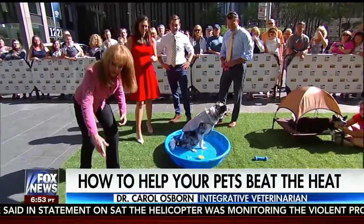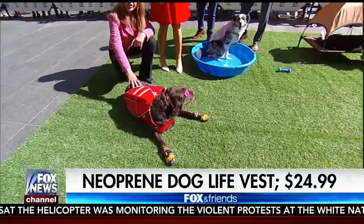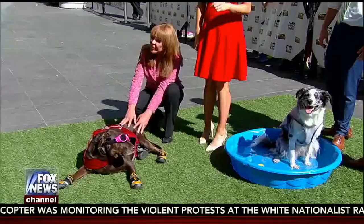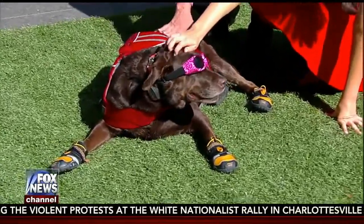And our first model is little Koa. Can we get a close-up? Yeah, she's so good. I've never seen a dog allow goggles. Koa is a six-year-old chocolate lab. And Abby, she is decked out. Remember that not all dogs can swim.